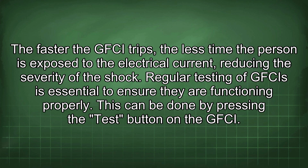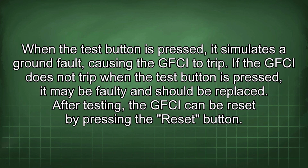This can be done by pressing the test button on the GFCI. When the test button is pressed, it simulates a ground fault, causing the GFCI to trip. If the GFCI does not trip when the test button is pressed, it may be faulty and should be replaced. After testing, the GFCI can be reset by pressing the reset button.